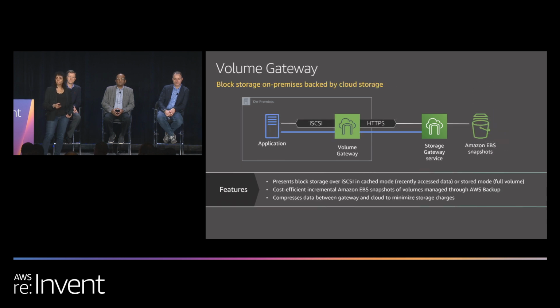The volume gateway is our second type of gateway. It provides a block interface, so you have an iSCSI protocol interface, and block-based applications write to the gateway. On the back end, the volume gateway data is maintained within the Storage Gateway service. We store it in S3 as blocks. But you can then make EBS snapshots out of this data, or you can convert volumes, and so you can essentially use that to recover your data or access it from your EC2 instances as well.